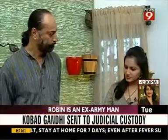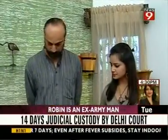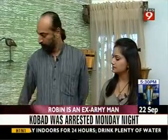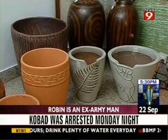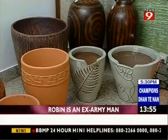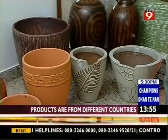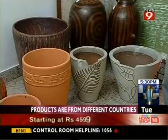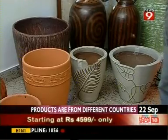Okay, so Robin, I can see there are big planters kept over there. Tell us, what type of planters are those? We have different mediums over here. That's terracotta. This is again ceramic. That is ceramic. This is again terracotta. That's again terracotta. Now this terracotta comes from Italy. And that ethnic terracotta comes from the Rajasthan, Gujarat area.